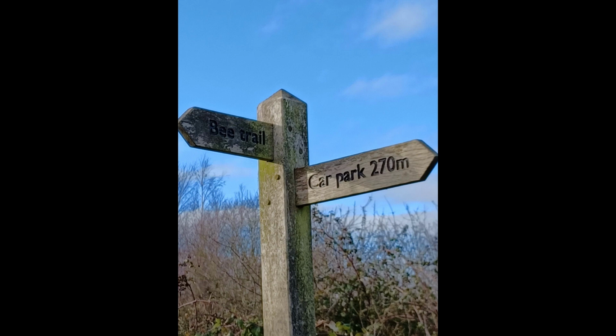But I do want to mention if you turn right. So at the moment, if you turn right, there is a gate, and the gates are there blocking the path. However, there has been a hole cut, so it is possible to climb through them. And that is into an area that isn't part of the actual open to the public nature reserve.